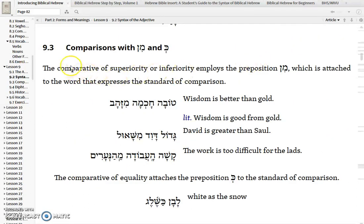Let me move on to section 9.3, comparisons using min or ka. The way that you make a comparison is very typically by using the preposition min. If you want to say that wisdom is better than gold, what you would actually say is tova, good, hokmah, wisdom, mizahav, good wisdom from gold. So wisdom is good from gold. Wisdom is better than gold.